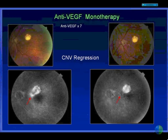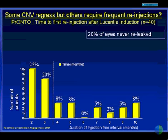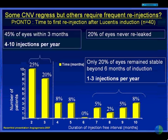We can get some information about how common this type of regression response is by looking at the data from Phil Rosenfeld's PRONTO study, which was published about a year ago in the American Journal of Ophthalmology. What he showed was that if you induced patients with 3 doses of anti-VEGF and then monitored them monthly with OCT and examination, 20% of eyes never re-leaked, 20% of eyes re-leaked but only after 6 months, but 45% of eyes re-leaked within a month or so after discontinuing the initial anti-VEGF induction.